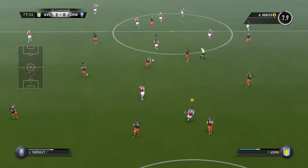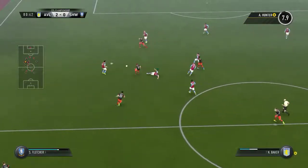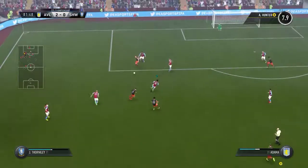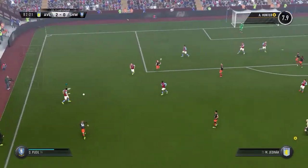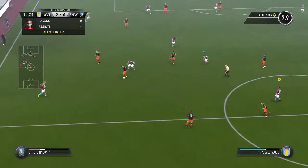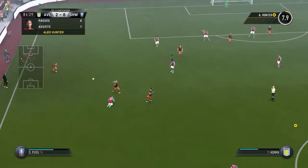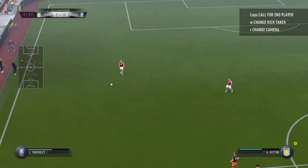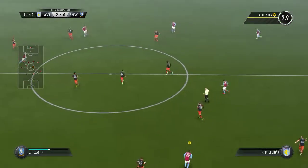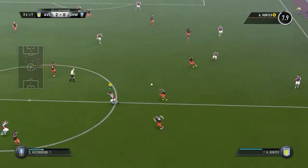Just a flick on with the header. They've kept possession. Not rushing it here. Moving from one side to the other. And he's dispossessed. Daniel Tudil. Really trying to... Sheffield Wednesday man is penalised here. Baker. Well, he makes that transition happen quickly. Cut out by the defender. Hunter.